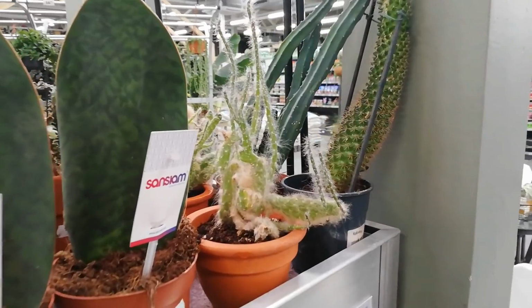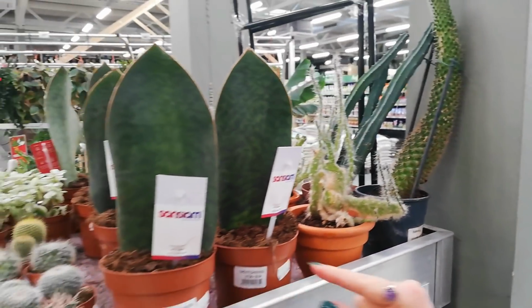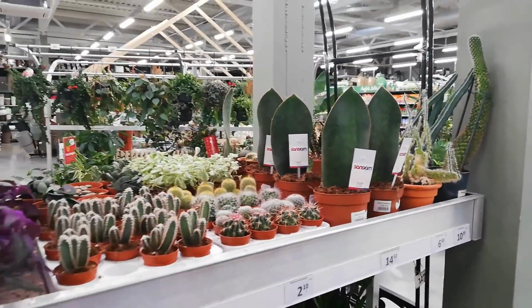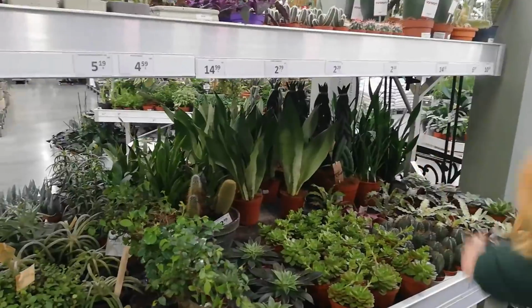Not interesting at all. Weird looking cactus. But guys, oh my gosh. Let's go to another side because look down here, there are so many more of these.